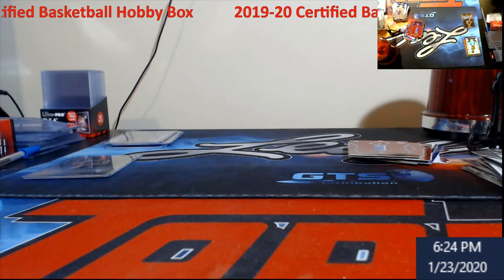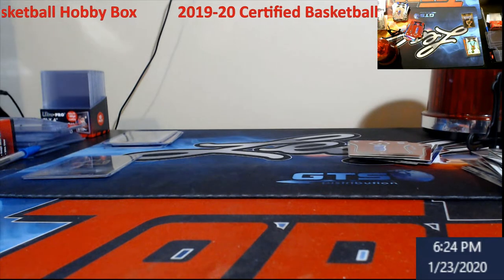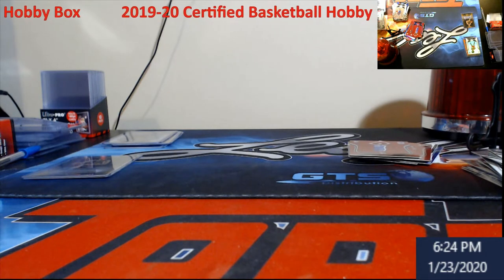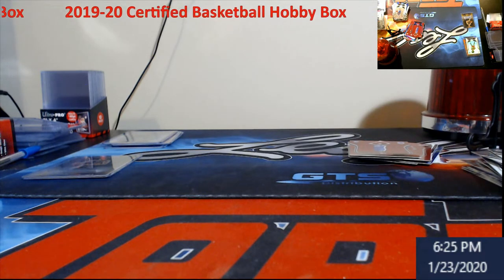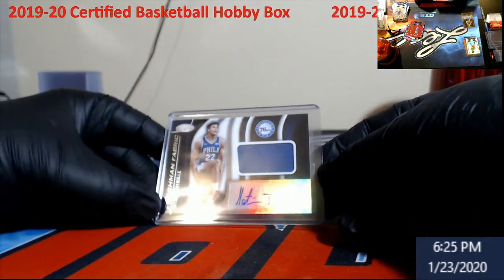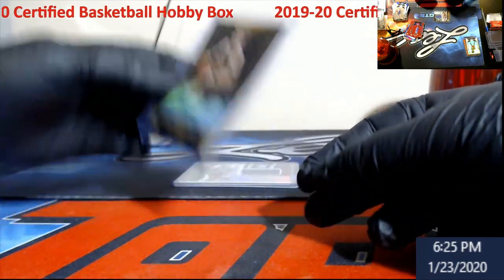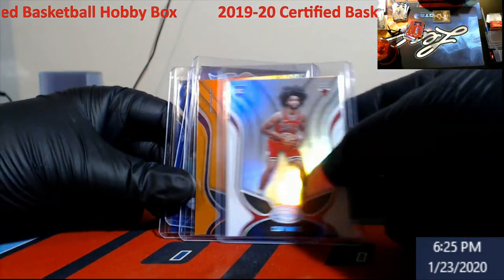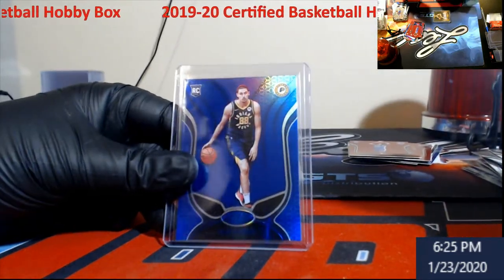So this stuff will go on eBay probably later on tonight. So if anybody wants to get it, look at it somewhere around 9 p.m. or later. I'm trying to see if I have any 100-point. So Freshman Fabric, a little nick down in the bottom left there. Thybulle. Rick Smits, gold out of 10 auto, the Pacers. Got Coby White, Anthony Davis out of 99, Ja, and Goga, Blue.